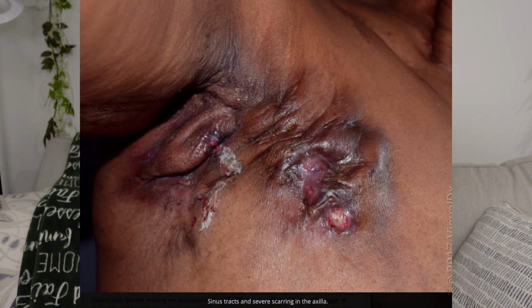So in more severe cases, those nodules and abscesses form in clusters, and then they start to connect with one another through sinus tracts, so little formations or interconnections between them. And over time, with chronic inflammation, that can lead to a lot of scarring and fibrosis.